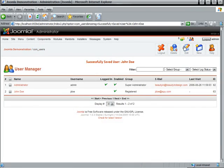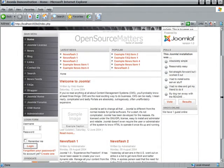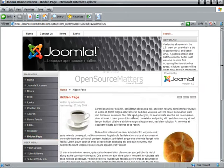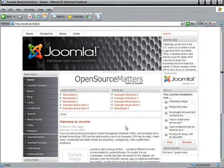Watch this. Let's say I want on my website only certain items to be shown to people who are registered, who have that right. So that means this guy can log in. jdoe can log in. Spell it right, huh? jdoe. Click login. And now, look at this. A menu link popped up that wasn't there before, because he is now a registered member, and only registered members can see this link right here. So watch what happens. I'm going to click log out, and it's not there anymore. It disappeared. So that's one of the great features just right off the bat that you can see.